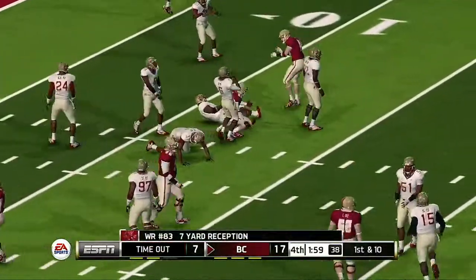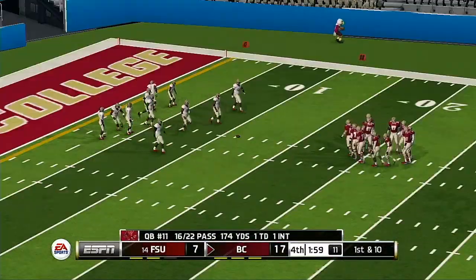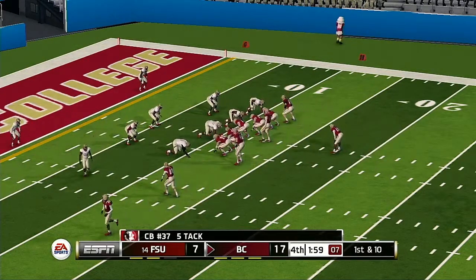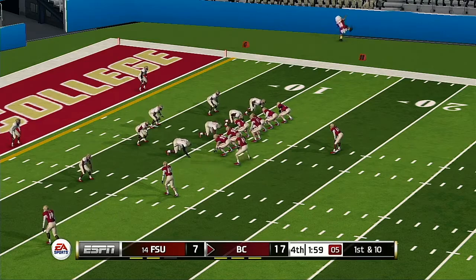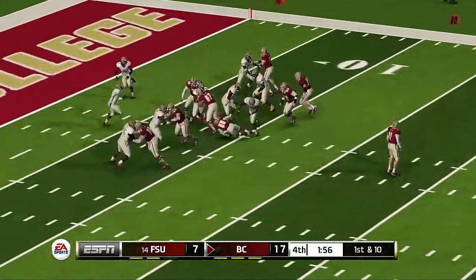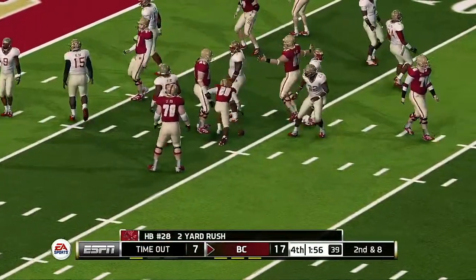Hit immediately. They get about 7 yards on the pass and pick up a first down. How about the poise of this quarterback to locate his receiver past the sticks and get him the ball? That was a great throw. It was a great read by the quarterback there to take the snap and throw it quickly to get the first. He fights forward to about the 10.